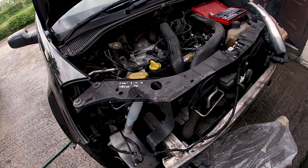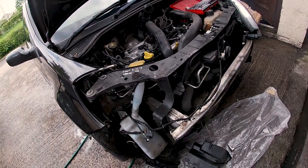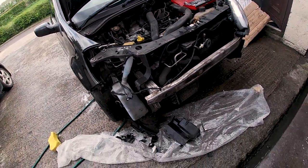Drop down in the comments if you know anything about them seatbelts, why they're stuck. I'm just hoping I don't have to replace them all.